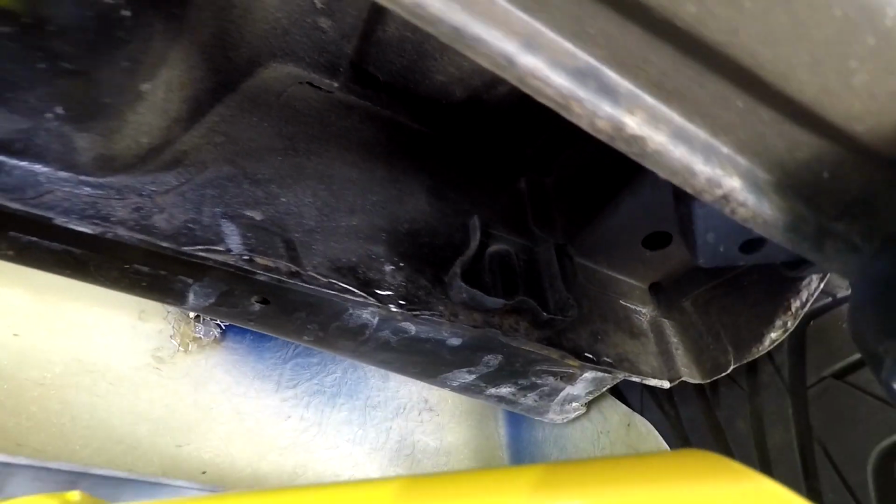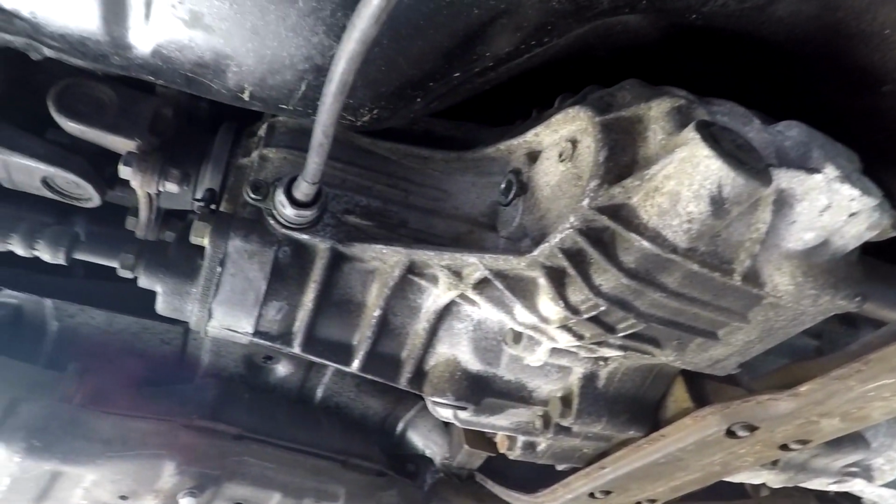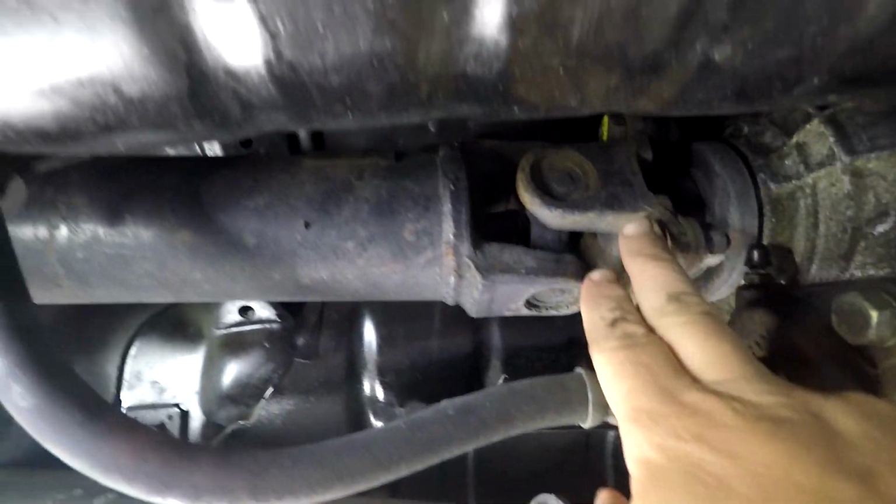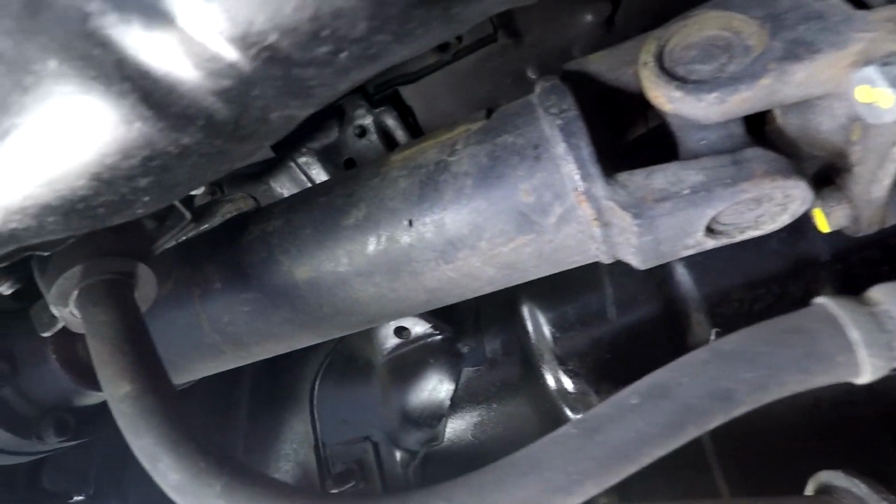And everything looks pretty good. And in here we'll see the transmission. And everything looks clean. Hoses look pretty decent. This is the transfer case back here. The front axle's here and the rear axle's here, the drive line, I mean. You can see all the way back here.